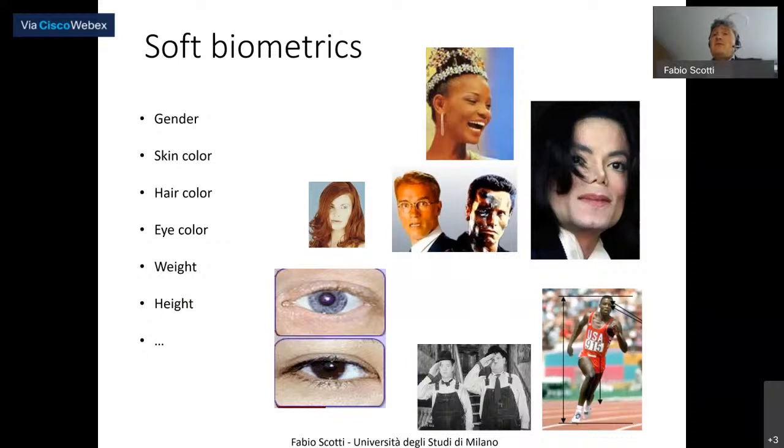So those kinds of traits, soft biometrics, help the biometric system to be more robust against attacks, and to search and browse a huge data set with more efficiency, looking for a male or a female, a Caucasian or not. So gender, skin color, eye color, weight, and height are parameters that can help. Of course, they are not enough to recognize exactly one person, but they will help to improve the biometric system.